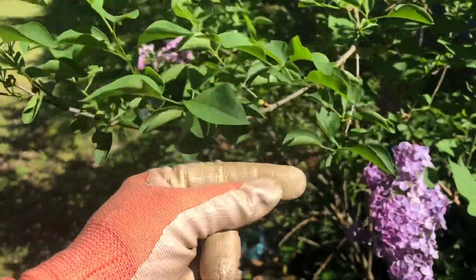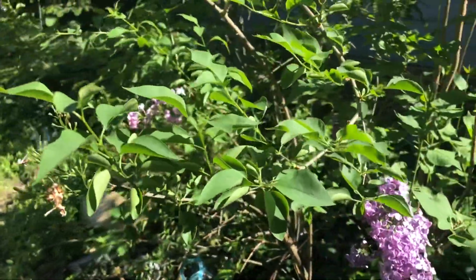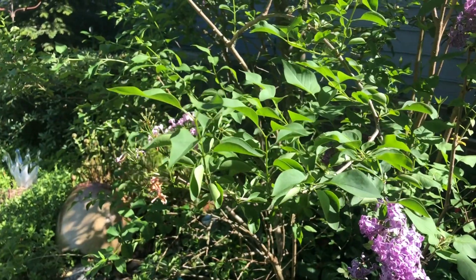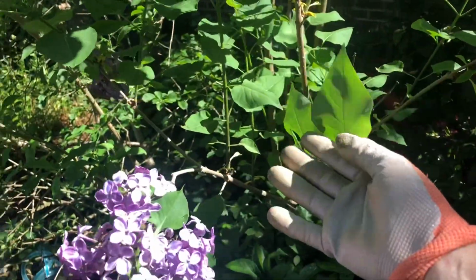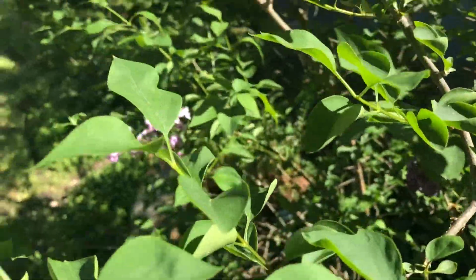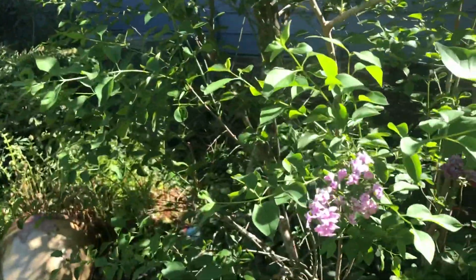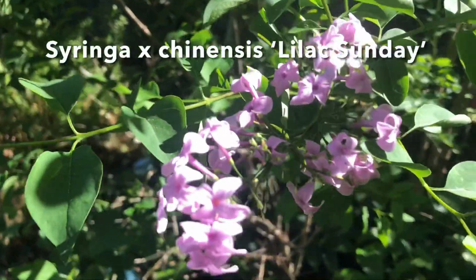This one. So we were out here at my plant nerd party yesterday trying to identify these, and everybody's like, yeah, it's different species. Clearly, it's a different species. The leaves don't look anything alike. Flowers are much smaller. This is Syringa x chinensis Lilac Sunday. This is Lilac Sunday, y'all.